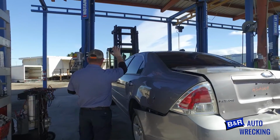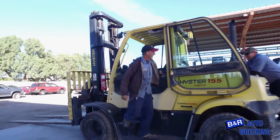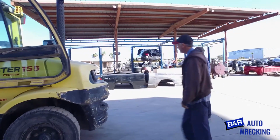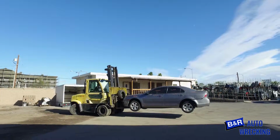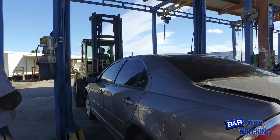Be aware of all forklift movements and work on the assumption they cannot see you. Never ride as a passenger on any forklift. Be sure that you are safely out of the way as vehicles are brought in and out of the dismantling bay. Never put yourself in a position to become trapped or crushed if the vehicle were to fall.